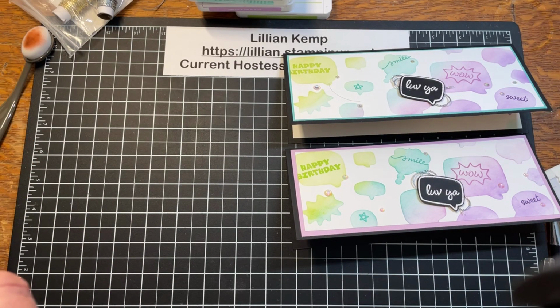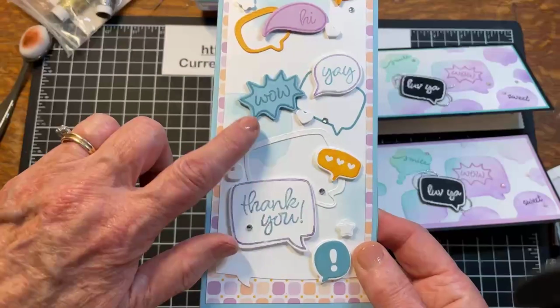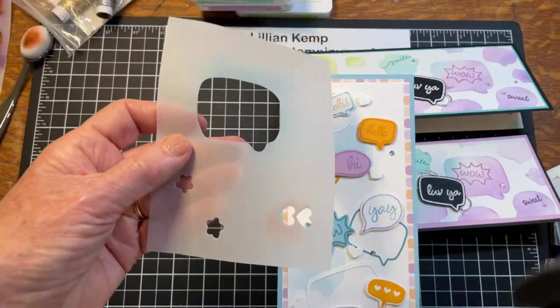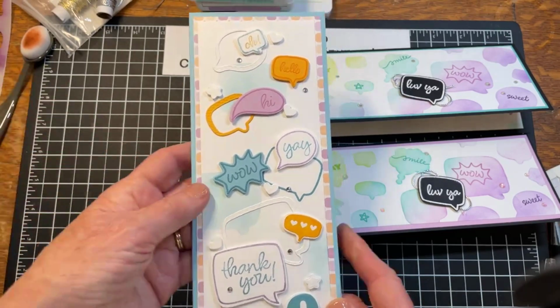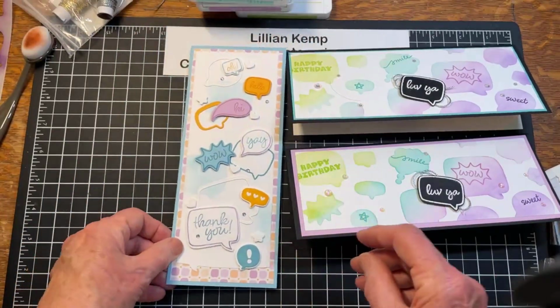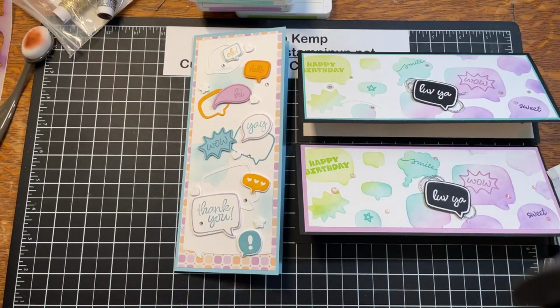Some of these I've shown you before, but it's just a little reminder. Here is another Slimline card, and here you can see I've done just a few of the shapes in the background. And in that case, I used this and I did it like that. So there it is like that, and then I just did some random stamping in here. I really love this. That is just more for any occasion.